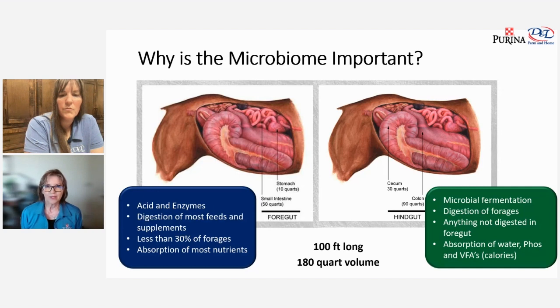So what gets digested in the hindgut is the forage, and then anything not digested in the foregut. And then there's some absorption of water and phosphorus and things. But that's why we focus on the microbes, is because horses eat forage, and that's who digests that forage primarily, those microbes in that hindgut.